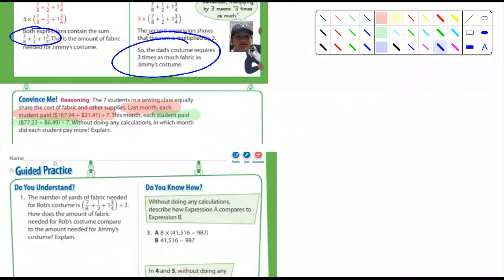Okay, shh. All right, so I talked about the convince me. It should be pretty obvious. The one that I've highlighted in sort of a pinkish red, they spent more because they're both being divided by 7.